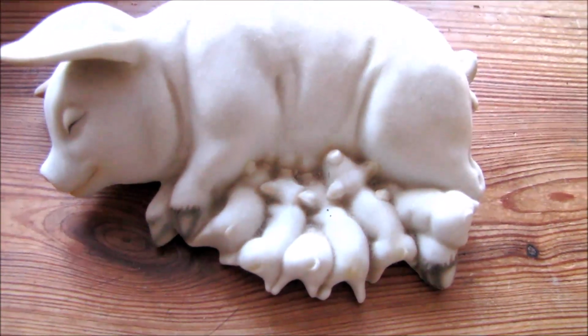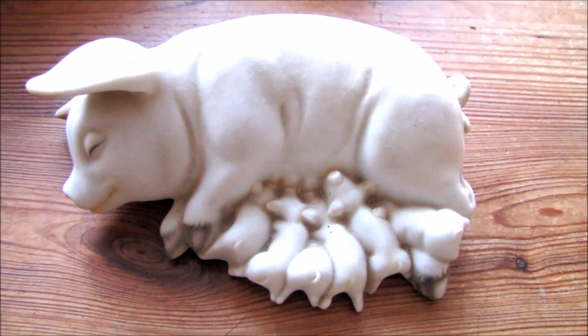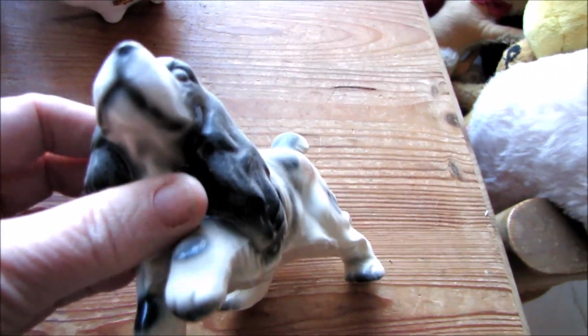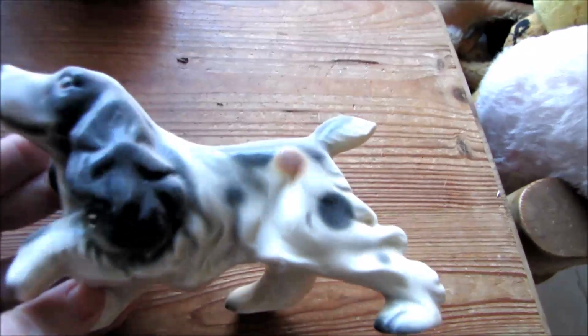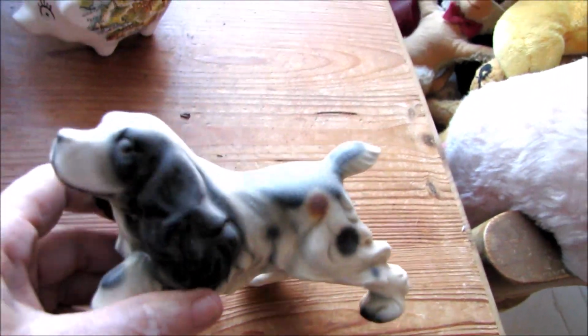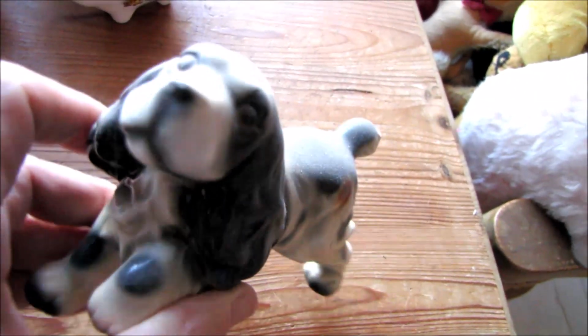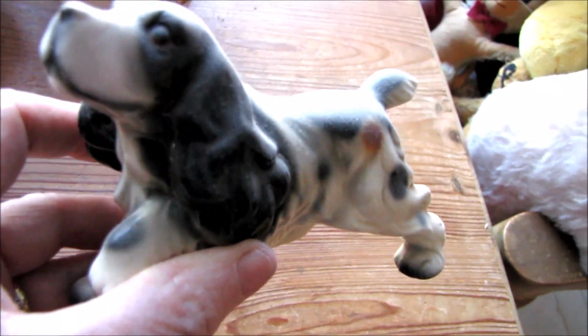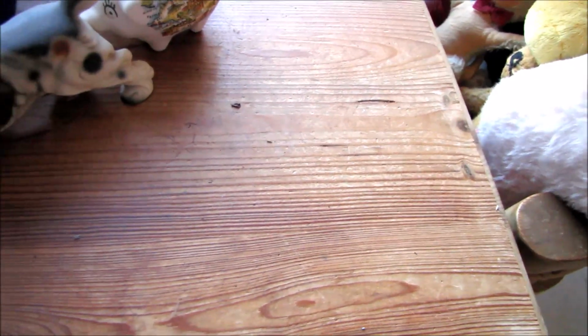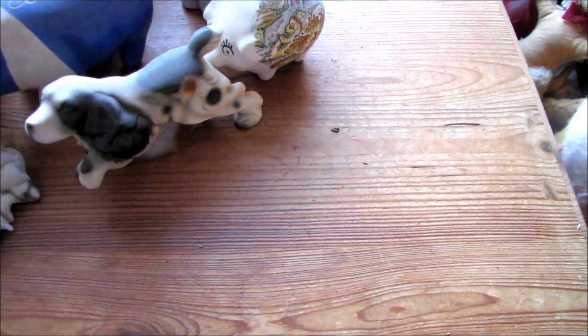Another pig one. Pigs laying down with baby pigs. And this my nan got me, I think, for my 18th birthday. Ignore the cats. They want their dinner. So my nan got me this for my 18th birthday. She wanted to get me something, an ornament to keep. So again, that should go out really. Clean that up and put it out somewhere.